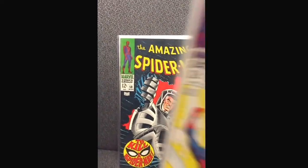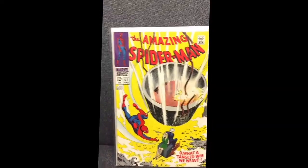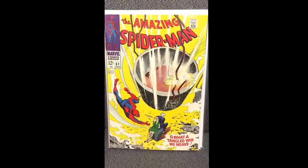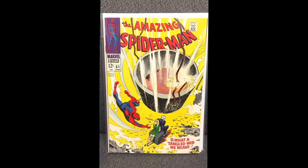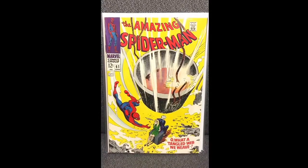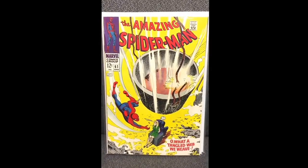Now here's another one. I just couldn't pass this book up. I already have one in my collection. This is a little better than mine, but the deal on this was, it was really cheap. I couldn't believe it when I was going through the box and I saw it. It has an issue on it.